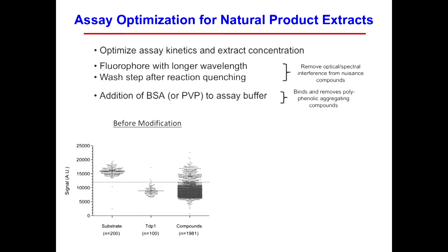And you can see anything above that dashed line in the middle would be considered a positive result, something that is inhibiting that enzyme, in this case TDP1. That's an assay as it might come into the laboratory I work in, and it's not modified. This assay in our hands would be considered to have too high a hit rate. There's too many molecules that are becoming active here, and so we'd have a hard time weeding through them.